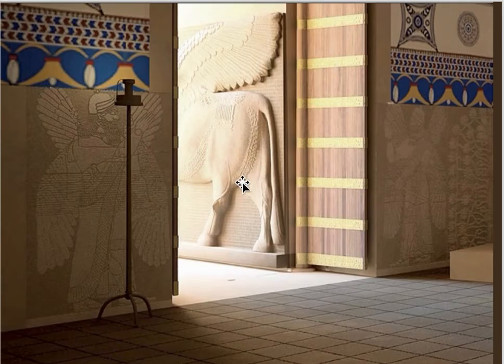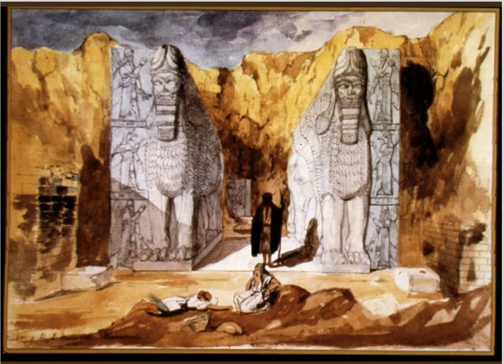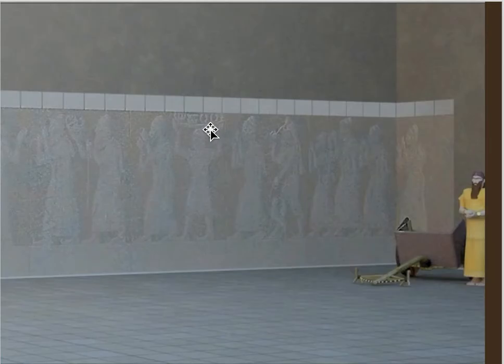workers. This is a 3D reconstruction of what the palace might have looked like in its prime. Obviously this is what it looks like as it was being excavated. So it gives you an idea. You're walking into the open courtyard, right? You would notice many of the reliefs. We're going to see some of the other carved reliefs, and there would also be inscriptions on the reliefs.